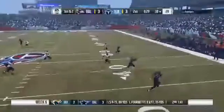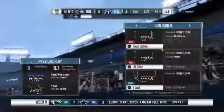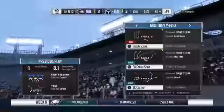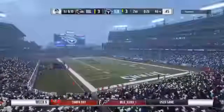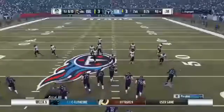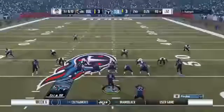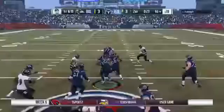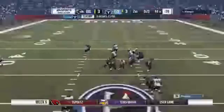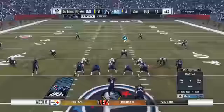Mariota on 3rd and 2. To the right side, complete to Taylor. And now we won't see a play on first down. We're going to get a timeout instead, as they'll stop the clock with 26 seconds to go until halftime. But then quickly brought down, but a nice little gain. That one good for 10 yards, and that'll make it 2nd and a foot or so.